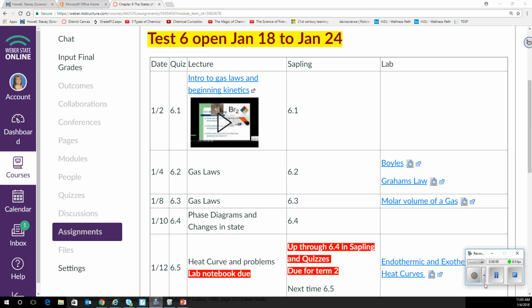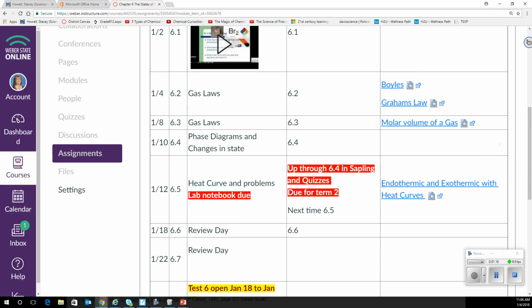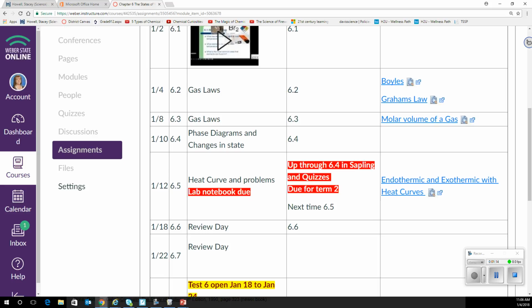That will be back in lab, and it will be working with heavy-duty chemicals, so make sure you dress appropriately. Make sure you bring hair ties for your hair if you've got long hair. Then we'll do phase diagrams and states of change, and then we've got exothermic and endothermic heat curves. Remember, on next Friday the 12th, your lab notebooks are going to be due. They're going to come in that day that we do this lab.